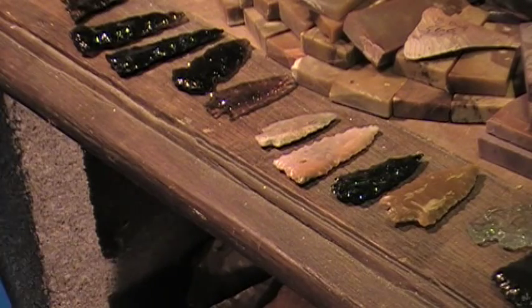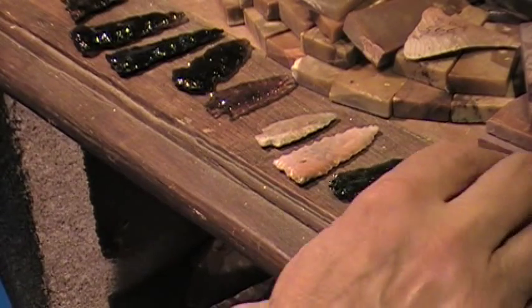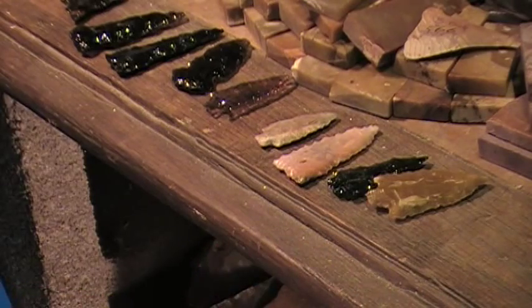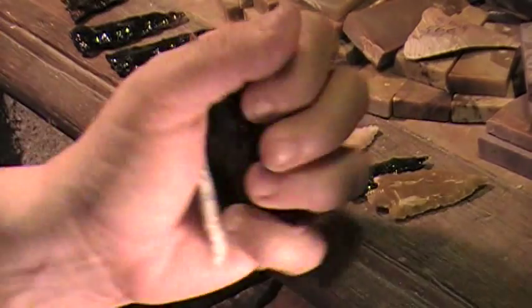So those are my points that I've done so far. There are a few more, but these are about the best representation. So I'm going to gather them up and put them away, if I can find the box they go in. This will do, pardon me.